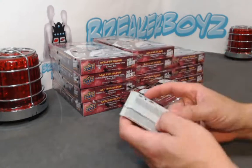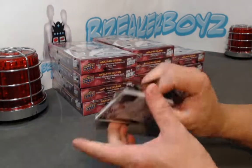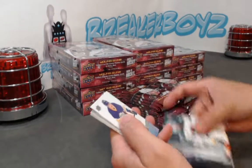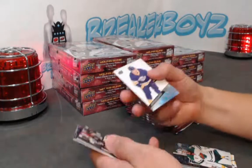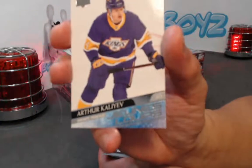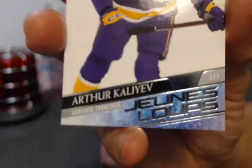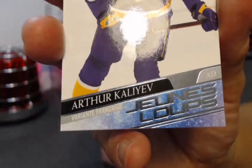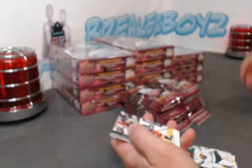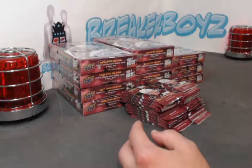Oh yeah, that's right, Series 1, 2, and 3. We'll do a box recap of the bigger hits in this product. Nice, right away. First box, oh, it's the French version. We have an Arthur Kaliyev Young Gun French. Wow, arguably the best Young Gun rookie in this product, and we hit the French version in the first box.